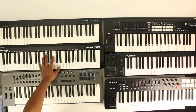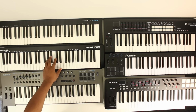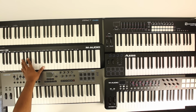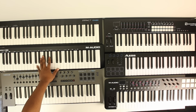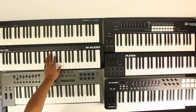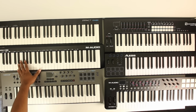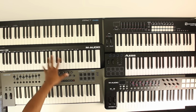The M-Audio Keystation 61 comes with a slew of software. This is probably the best software package that you're going to get with a keyboard in this price range. So you're talking about 169, you're getting 61 keys, and you're getting, I think, Ableton Live Lite, Pro Tools First, software called Velvet, Expand, and another software called Mini Grand, not MIDI, but MINI Grand. So you're getting a lot of software with this particular keyboard living in the 169 range.